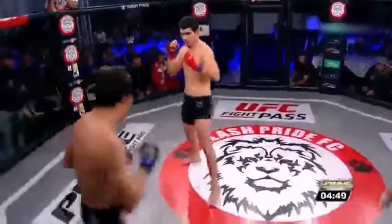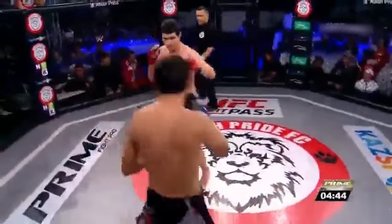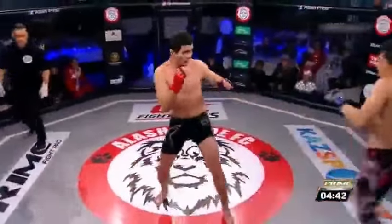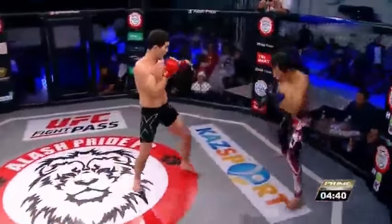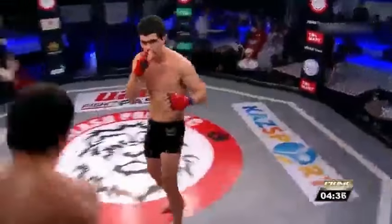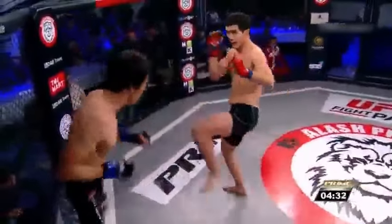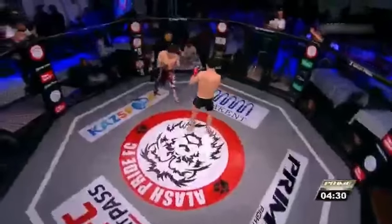Arman going with that low kick again. So he started off the first round. It's pretty much the one consistent move he has that he's been landing. There's Diaz again being very patient. Nice, good right by Diaz. Arman tried to go with that high kick. Diaz caught him on a counter with a right.